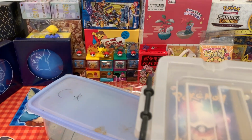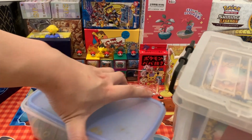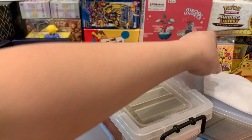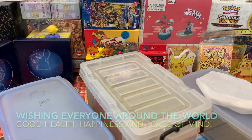Can I get a sanitary wipe maybe? Julia, do you think there's a wipe? Maybe I'll just wipe these boxes a little bit. Yeah, I think because COVID is still around, it's better to be a bit more safe, everyone.